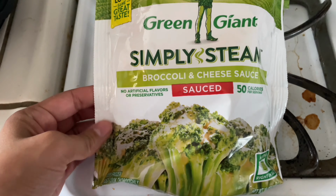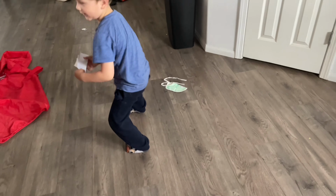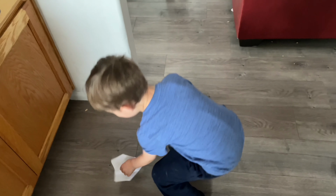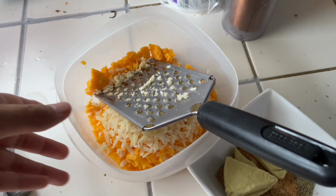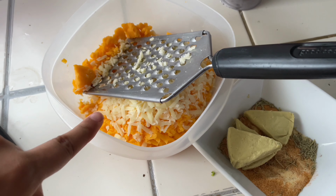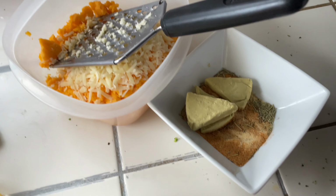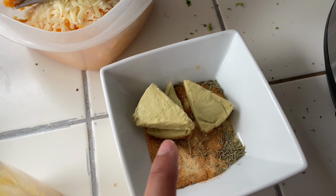So I found this in my freezer, and it already has cheese in it. Awesome. They have some steaming in here as well. I also shredded some cheese while I was at it. There's a little bit of Parmesan, mozzarella, and cheddar. And then here's some herb cheese that I couponed for. It was in our freezer.